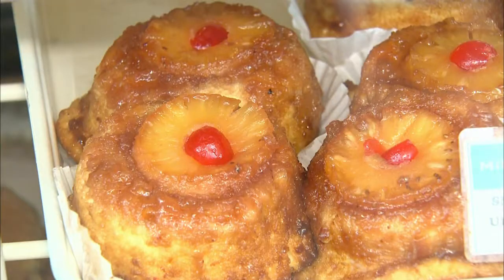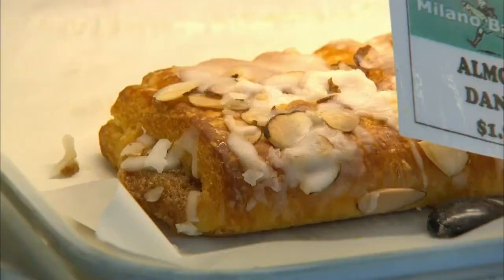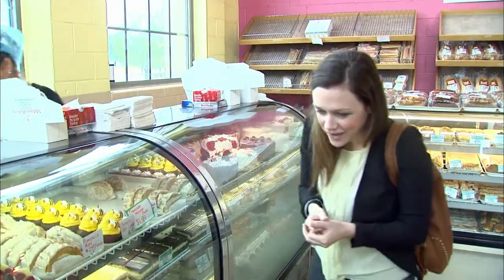What are some of your favorite things, some of your hot sellers that people just come in and can't leave without? Our pineapple upside down cakes are huge sellers. We also have our danishes, the almond danish is amazing. We do birthday cakes, we do wedding cakes. Wow, wedding cakes. Pretty much anything you want, we can make happen.